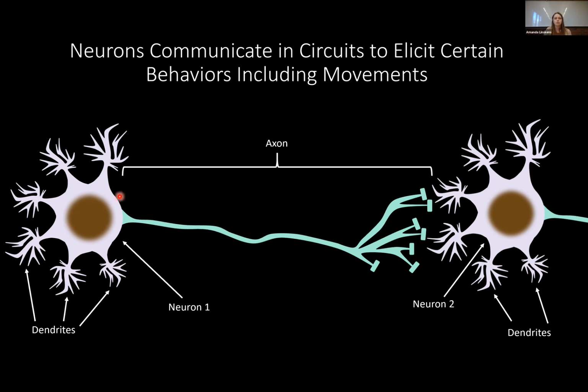So the way that circuits work is that a signal is first propagated in the cell body of the first neuron, and then the signal is transmitted down the axon of the first neuron to the dendrites of the second neuron. It then proceeds back to the cell body of the second neuron, where it is able to repeat this signal transduction over and over again until it reaches its desired location. That way it can display the proper behavior. So this means that any two neurons that are able to form this type of connection are considered to be in a circuitry with each other.